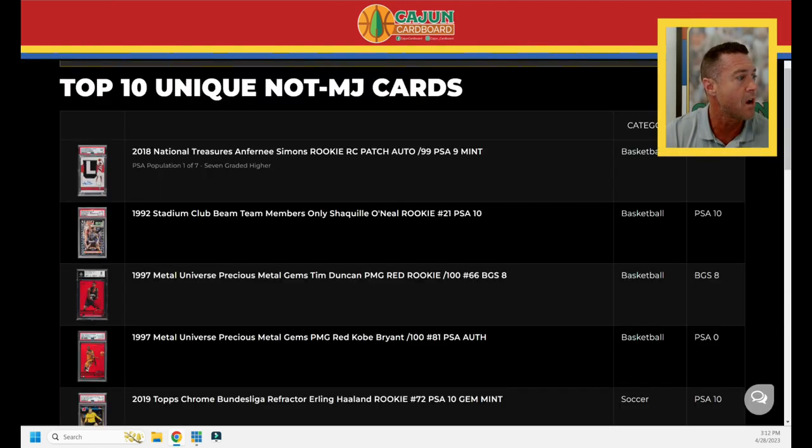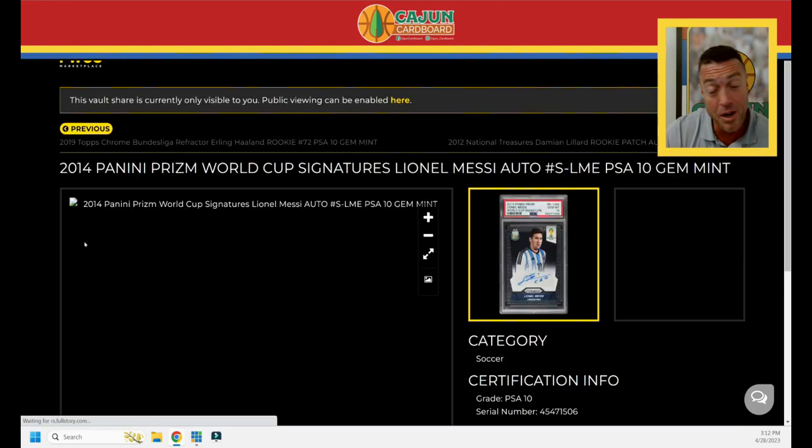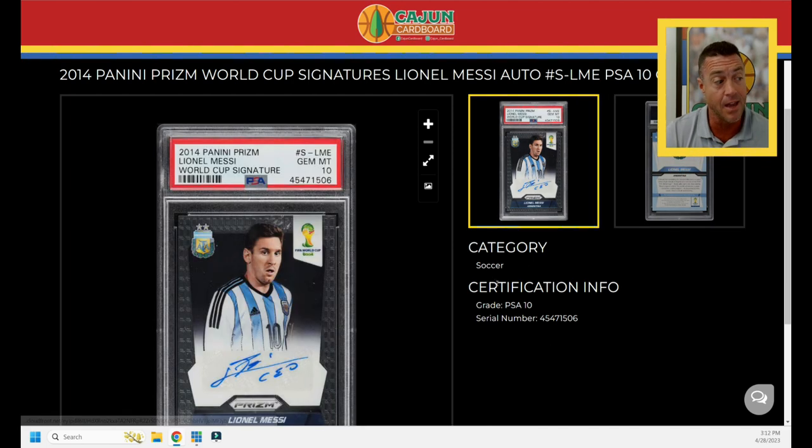Next on the list, one more soccer card. I won't take too much time because it's the same exact card as a Pele. So it's a pretty cool pairing to have Messi and Pele. Same card. This one is a PSA 10, and this autograph is actually a little bit better, and it's all on sticker. So that's good. Again, not much to talk about here. That's the best Messi card I have. That's probably the best soccer card that I own.